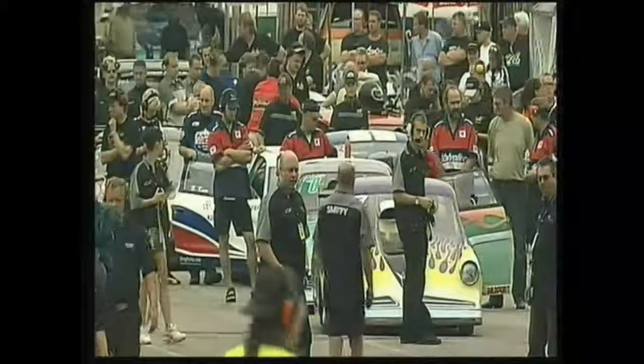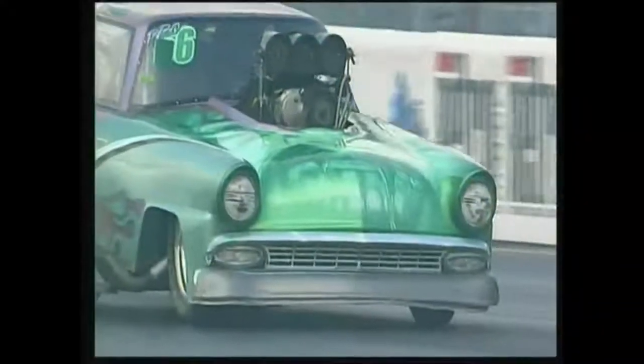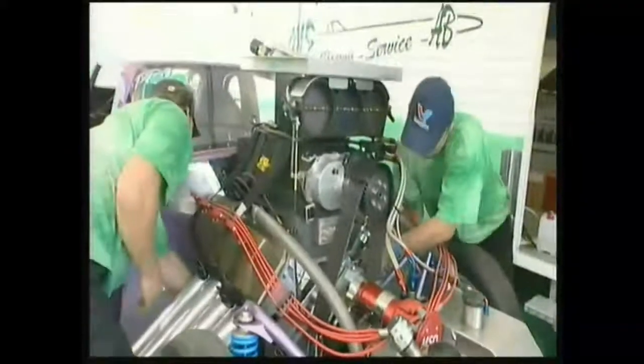Wow. That's all I can say about Mantorp Park. The biggest ever field of pro mod cars ever assembled anywhere in Europe. 28 cars. The winner, courtesy of the community that rallied round him to help him in the pro mod pit, Mats Eriksson, his first ever win. Well done to him.